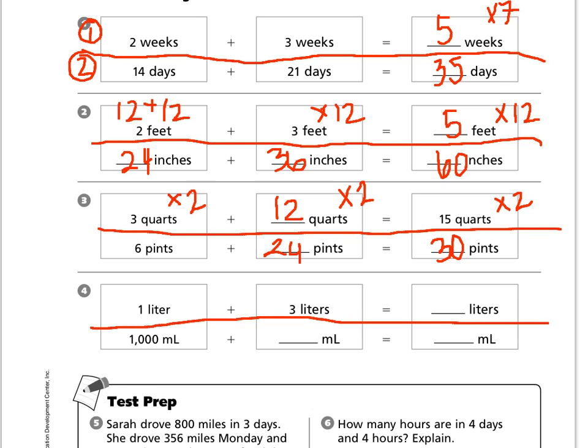For number 4, I have 1 liter plus 3 liters equals 4 liters. You can see from the first box I have 1 liter equals 1,000 milliliters. I know that 3 liters would equal 3,000 milliliters. And I know that 1,000 plus 3,000 equals 4,000, or 4 liters equals 4,000 milliliters.